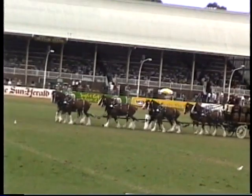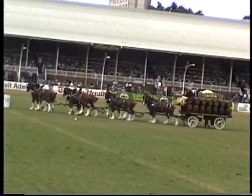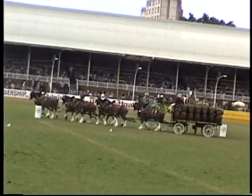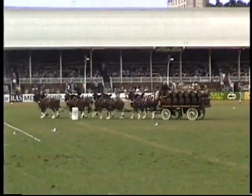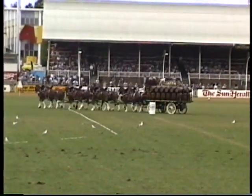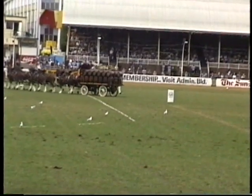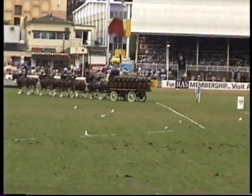Now at the moment Terry will steer the lead pair first, he'll turn them, then he turns the next pair, then the next pair, and finally the pair under his feet. If you notice closely, you'll realise that the length from the tip of the lead horses to the back of the wagon was greater than the space between the drums. So Terry really had to do some good driving.